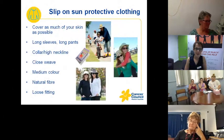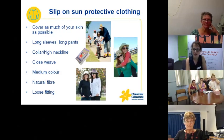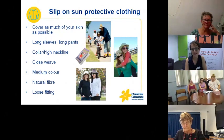So it's important to slip on sun protective clothing. Clothing is the best form of protection. Obviously, we can see where clothes are on our skin, and it doesn't rub off like sunscreen, and we don't need to reapply it unless we take it off. If we can cover as much skin as possible with clothing, this is the best form of protection. So look for long sleeves and pants, something that's loose fitting so it's a bit cooler, and the closer the weave, the more protection it provides.